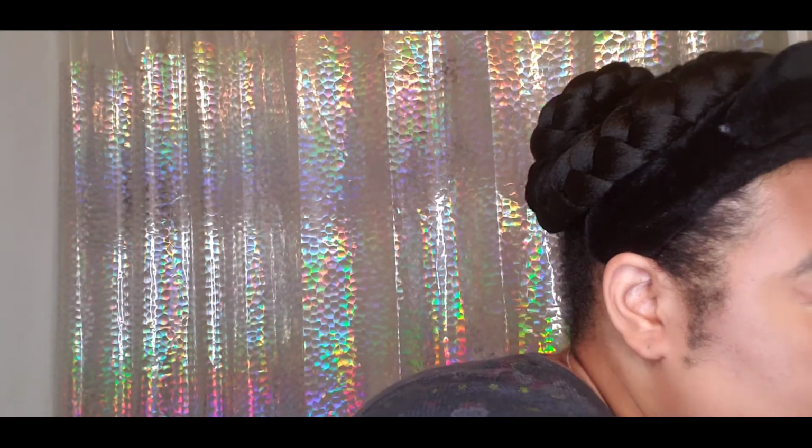Feel like this one eye is shining. My under eye area is shining a little bit more prominent on the other side. So let me add some more. There we go. So that's all I'm doing for the eye, I think. I'm gonna go in with Glossy and then just kind of sweep that up under my brow up there.